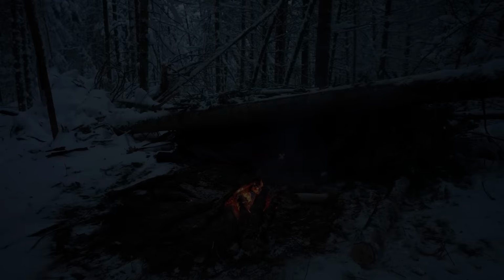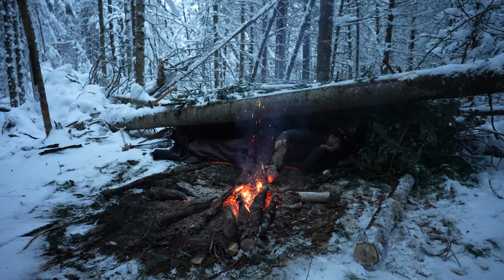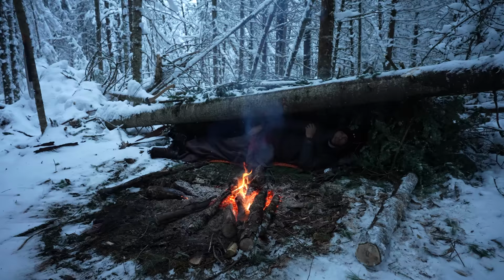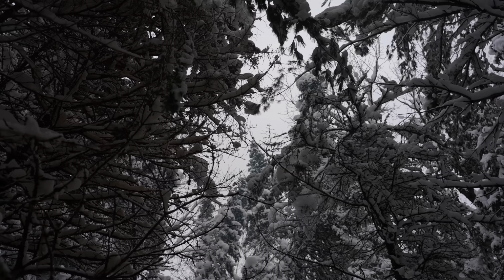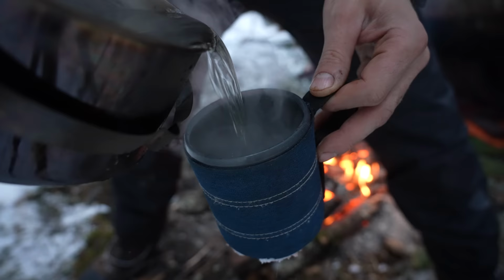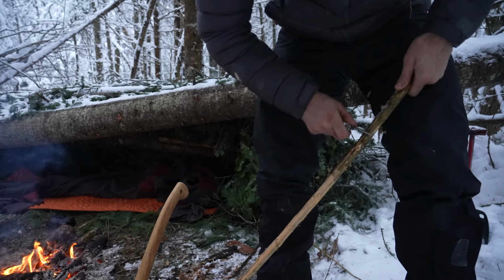Good morning. It's not the best sleep I've ever had, but it certainly wasn't the worst. Most of the wood, and I slowly pulled the fire closer and closer to me as the night went on. It was not the most comfortable night. My backside was quite cold, but it wasn't the worst night.